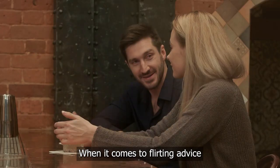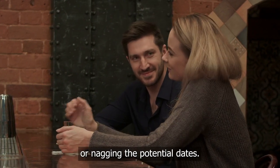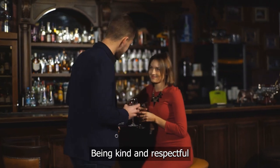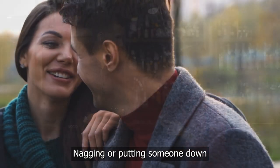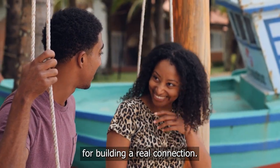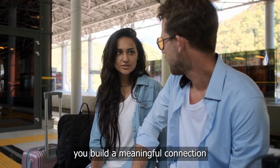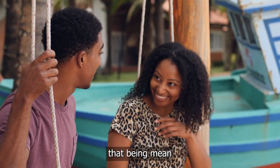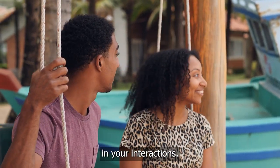10. Be kind. When it comes to flirting advice for guys, many sources suggest being rude or nagging the potential dates. However, it's important not to overlook the value of genuine kindness. Being kind and respectful is not only more attractive, but also the right thing to do. Nagging or putting someone down can come off as insincere and manipulative, and it's not a sustainable approach for building a real connection. On the other hand, showing genuine interest and kindness can help you build a meaningful connection with your potential partner. So don't fall for the idea that being mean is the way to win someone over. Instead, focus on being kind, respectful, and authentic in your interactions.